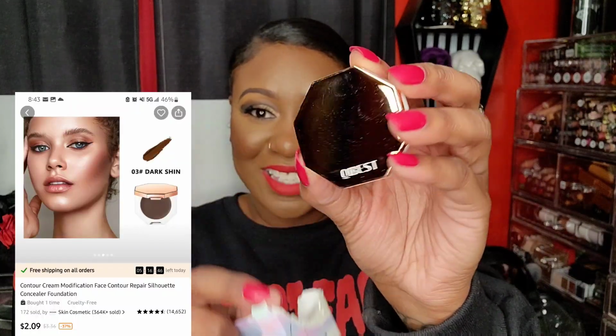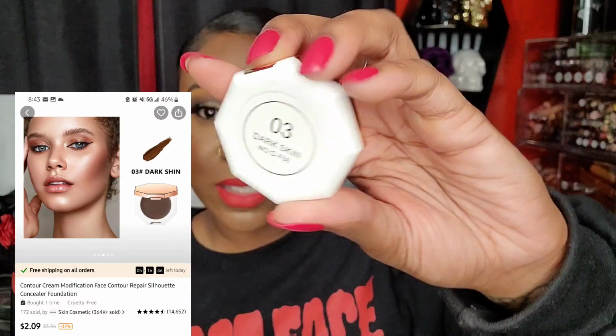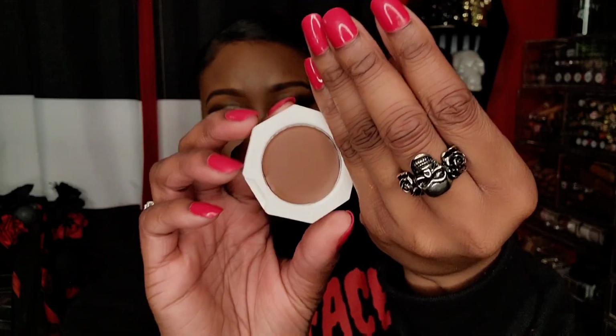Okay, so first of all, let's open this. The reason why I ordered this is because it looked like it was a dupe for Fenty Beauty. This is a contour shade, and I got the shade Dark Skin, number 03, so let's see how dark it is. Oh, okay, it ain't that bad. Oh, that's interesting and cute.